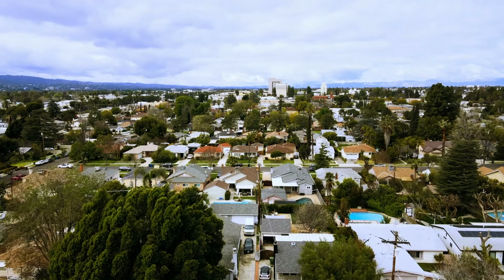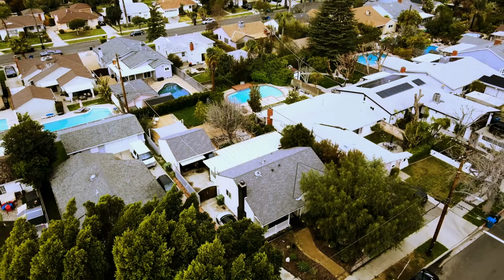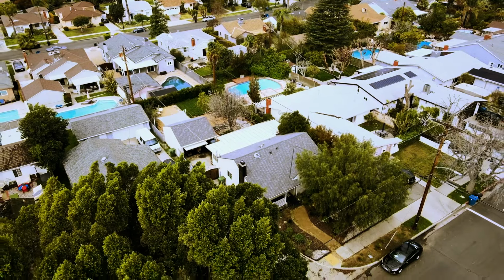Today, we're in the Valley of LA and we're seeing lots of trees, this sort of older neighborhood, ranch style homes, which just say California. And now this is the home we're gonna visit today. In a short time, I'm going to walk through that home and see what I would recommend, especially for her bedroom. So let's go check it out.